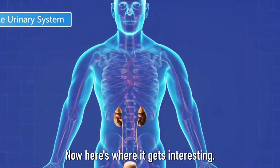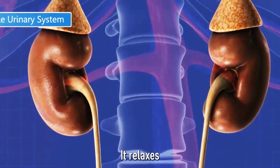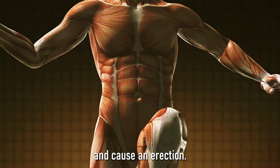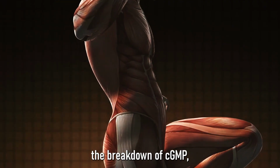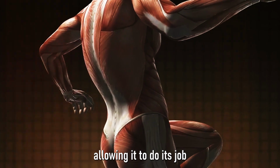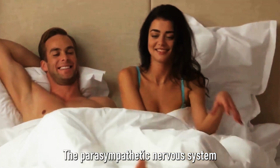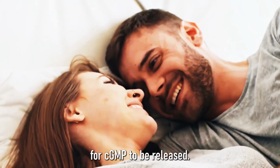Now here's where it gets interesting. cGMP is a crucial player in the erection process. It relaxes the smooth muscle cells in the penis, allowing blood to flow in and cause an erection. By inhibiting PDE5, Viagra essentially stops the breakdown of cGMP, allowing it to do its job more effectively. But remember, this process doesn't happen in isolation. The parasympathetic nervous system needs to send the initial signals for cGMP to be released.